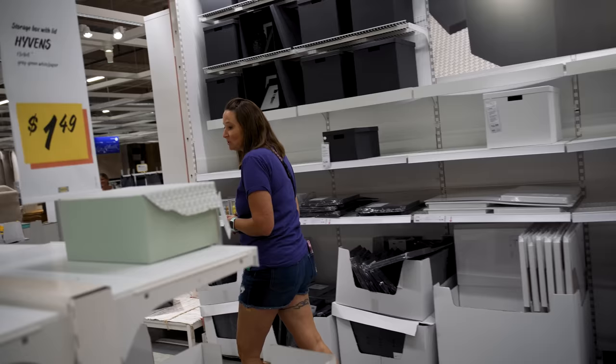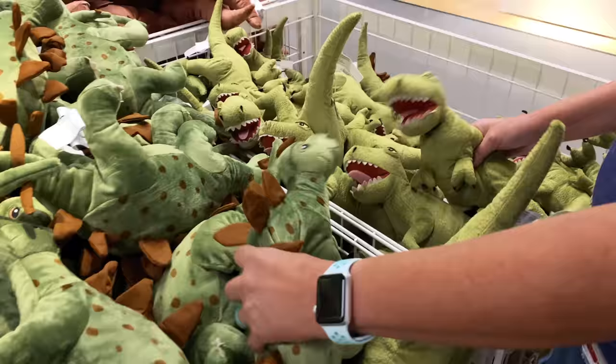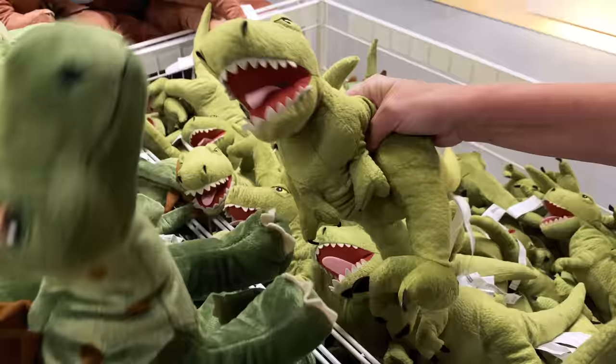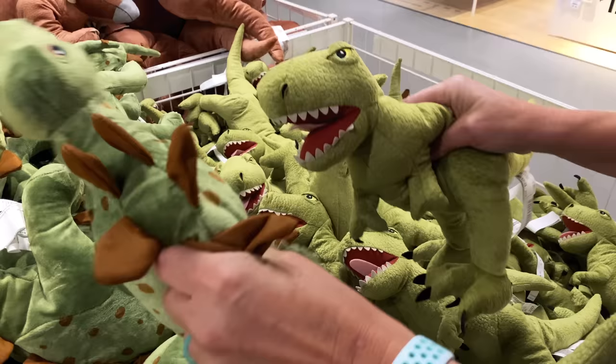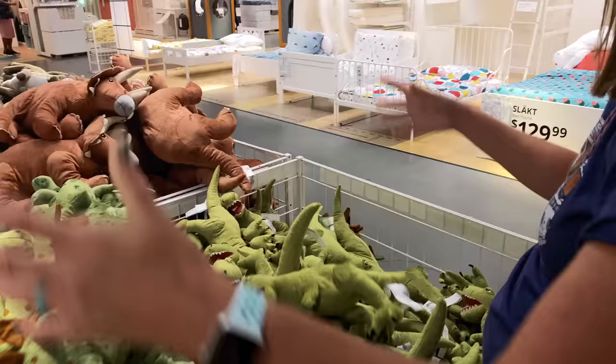So where are the Parklas? Should be somewhere in here. It's like a treasure hunt. I'm on the hunt for Parkla. Who's gonna win? Dinosaur A or dinosaur B? And the winner is dinosaur A.